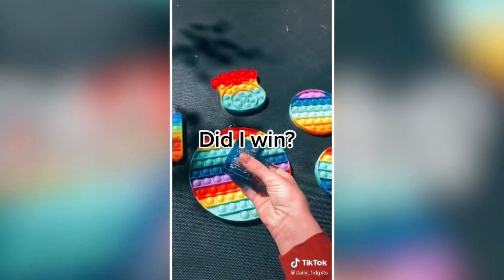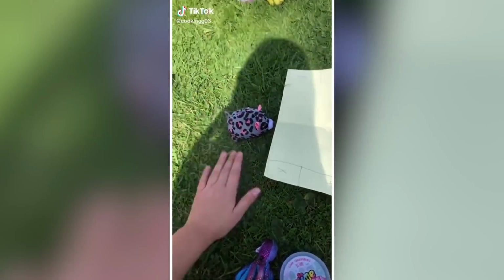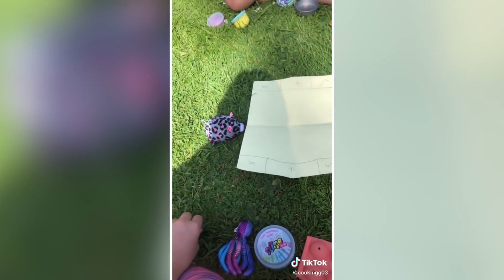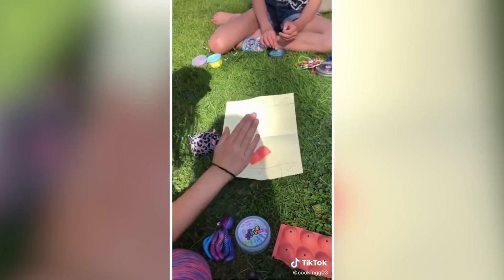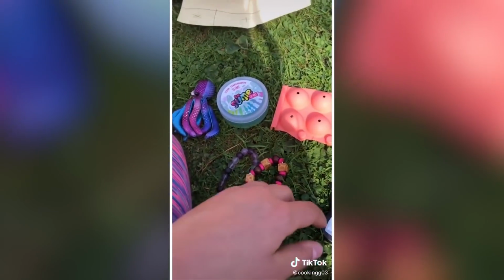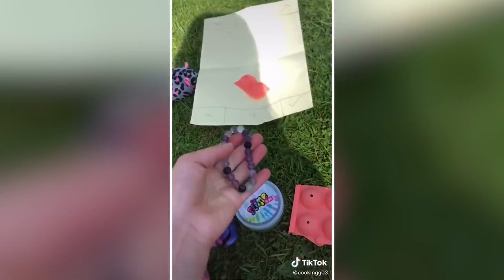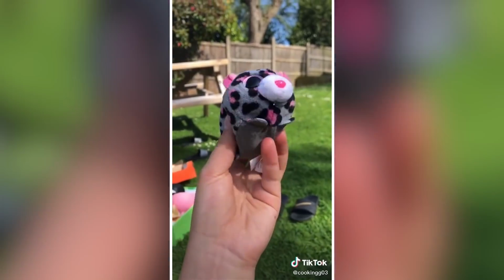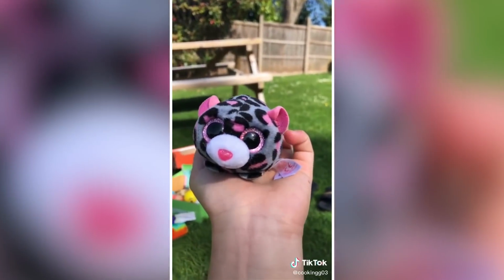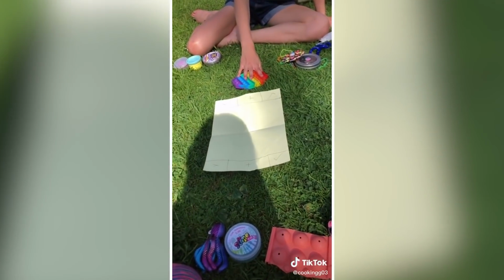I'm about to go fidget trading. Who has an offer for this? Me. What's your offer? I'll give you this little puppet. Accept. Okay, I'm gonna give her this fidget bracelet. Accept. Added to my fidget trading this Rainbow Puppet.